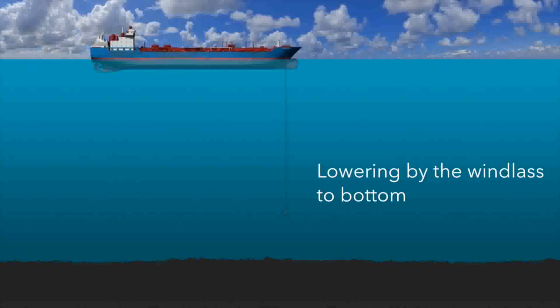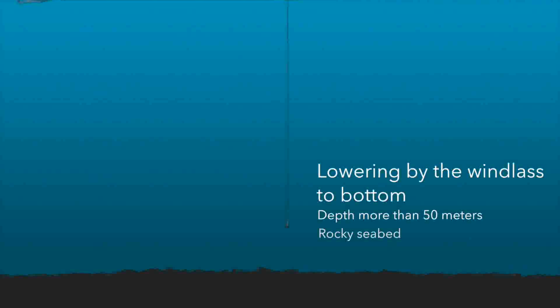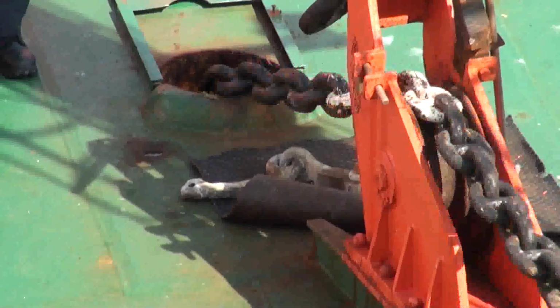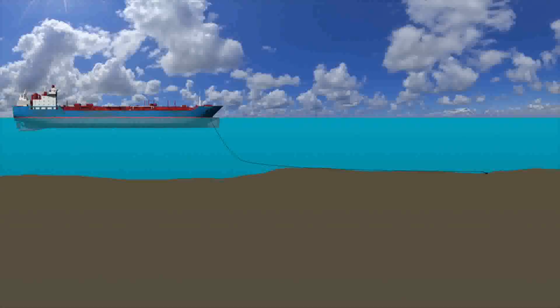Lowering by the windlass to bottom is used to anchor at depths of more than 50 meters and when the seabed consists of rock. The anchor chain remains clutched into the gear and is paid out to the bottom. The paid out length of the chain cable relative to the water depth, the scope, recommended by class is 6 to 10. But in calm conditions, less scope may be considered, but normally not less than 3.